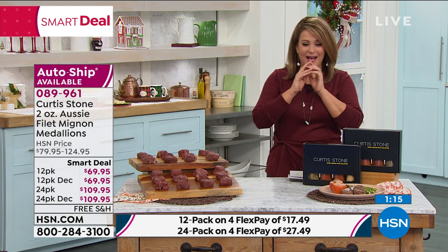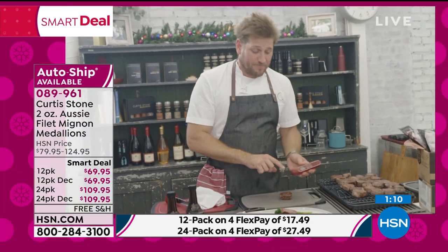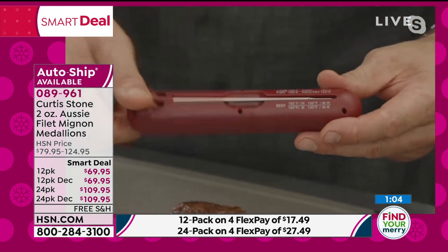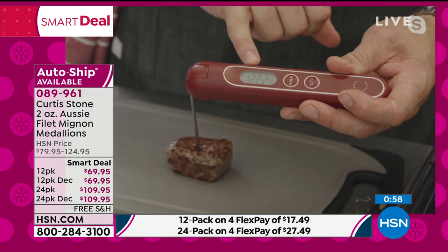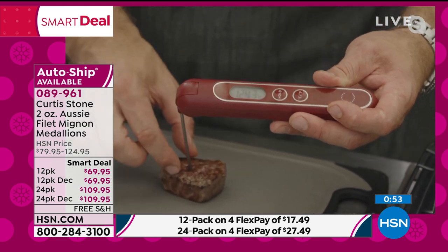Now, Leslie, Chef, I get asked this question all the time. How do I know when my steak's cooked? Well, this is how you cheat. Get yourself a kinetic thermometer, which we've got for you. All you do is give it a shake. You'll see it come to life. Roll it on over, remove that probe out, stick the probe into the thickest part of the steak. It's going to give you a digital readout, right? Which might not mean much to you. But what you're looking for is 125, 130 for medium rare.